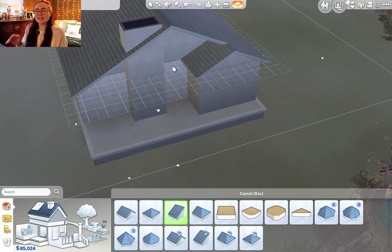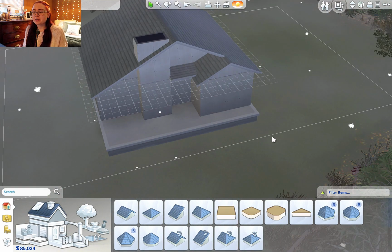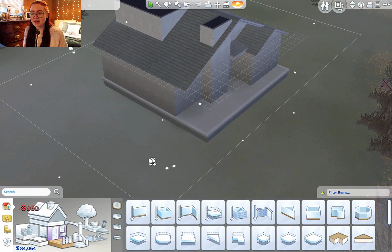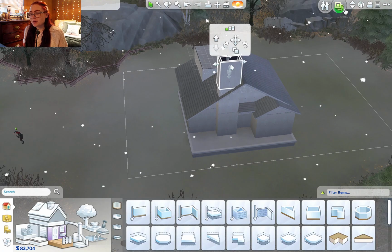But I decided to do this cabin because this is more my style and it's very small. It's 1 bedroom, 1 bathroom. I actually almost forgot to put a bathroom in here. That's how small this is. But I was really happy with how this turned out.